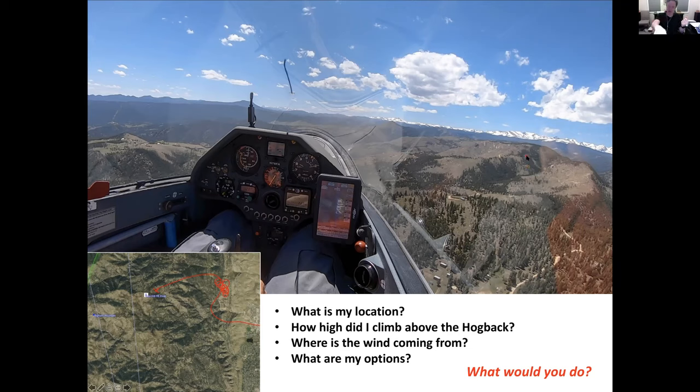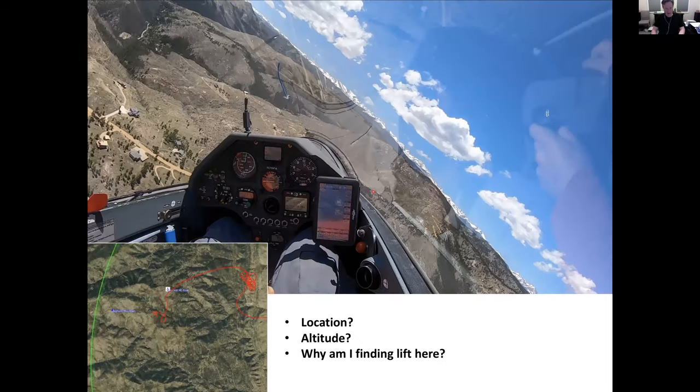I'm headed to the other side of the hill that is in the southeastern sun. So this gets the most sun exposure. So that's where I'm heading. And voila, I find lift right here. So this is Sunshine Canyon. You can see lift here. It comes right off that ridge. This is the road that goes up Sunshine Canyon.